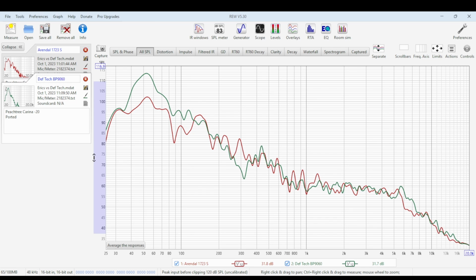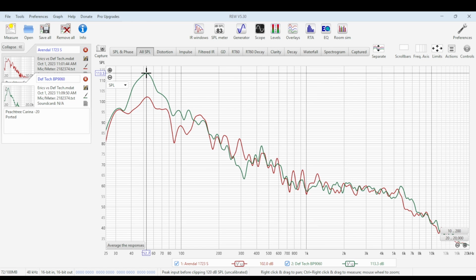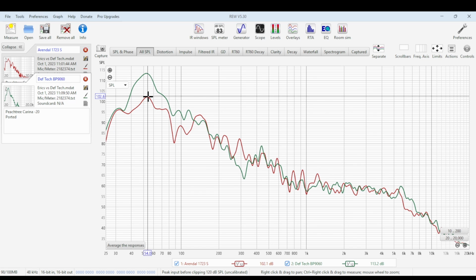Although I shared the recording of the Arendals first, in person I actually listened to the Def Techs first, and I knew right away that the Arendals would not be able to compete at this lower range. There's a difference of, let's see, at 53 Hertz, we're at 102 for the Arendals, and at 53, we're at 113 for the Def Techs. There are some other noticeable differences, like in this area here where the Arendals do a little bit better. And then down here, the Def Techs seem to have a little bit more higher frequency.